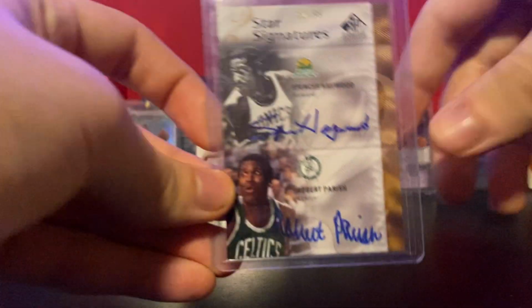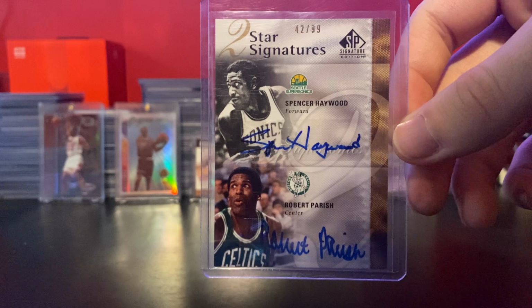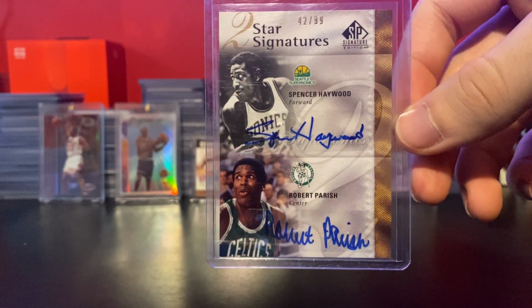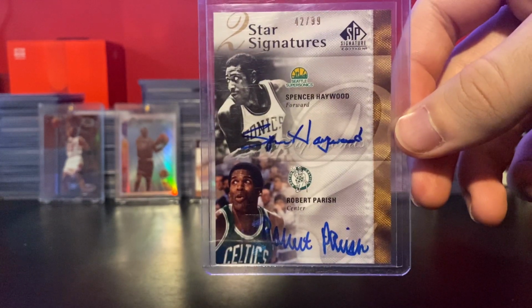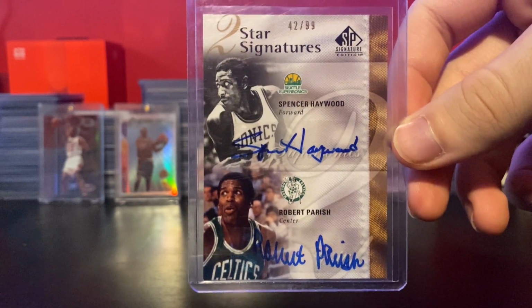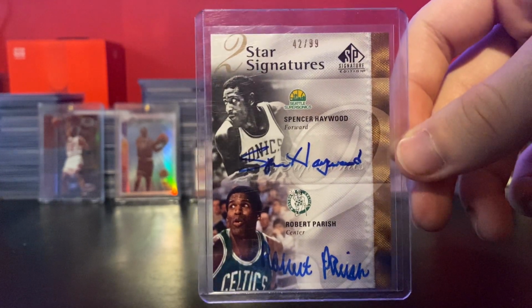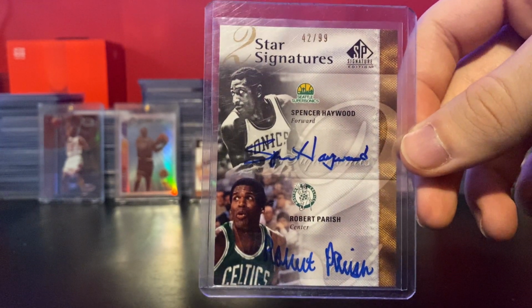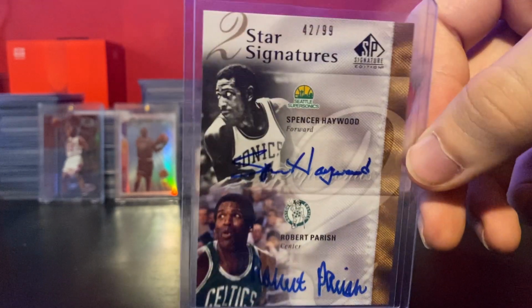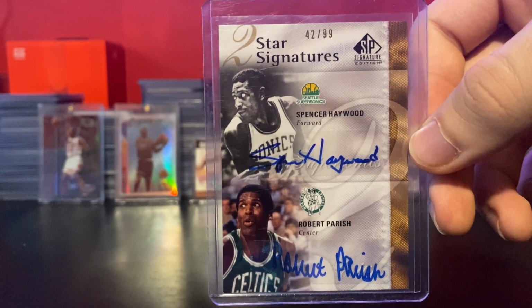This next one's similar to the triple auto. It's a dual auto, but kind of on a completely different field, right? That triple auto is out of 5. That's, in my opinion, a $400 card. This was like a $25 pickup. 2 Hall of Famers. You got most games played of all time. Spencer Haywood is Rookie of the Year Hall of Famer. So, pretty cool card. It's out of 99. It's from Upper Deck. I think it's got a lot of things going for it.